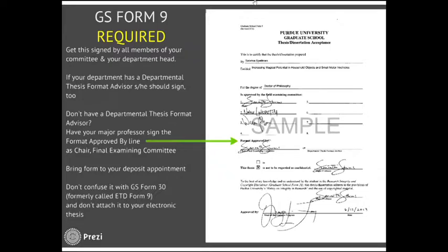This is what the form looks like for your Grad School Form 9. This definitely needs to be signed by all members of your committee as well as the head of your graduate program. If your department does have a departmental thesis format advisor, she or he should sign as well. And we're specifically talking about this area right here. This is an either or: the chair of your committee signs or the department format advisor signs. If you don't have a format advisor, then again, the chair of your committee will sign in that capacity.